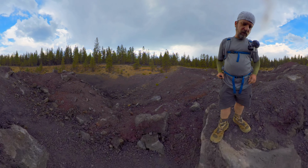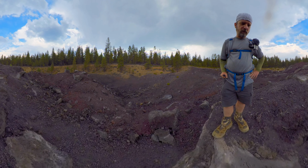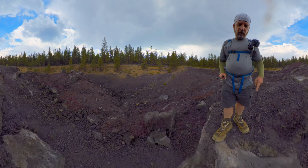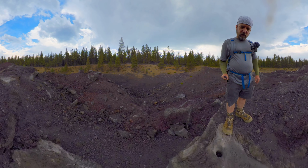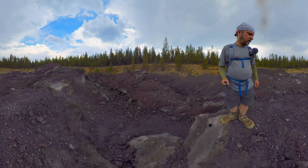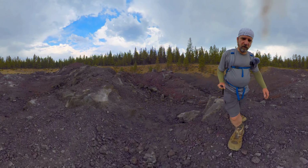It's interesting, a borehole. I wonder if that could be something like dynamite. I don't know much about excavation, but it's obviously not a natural hole. Maybe they drilled into there and put some dynamite and blasted away this rock. Yep, that's my hypothesis.